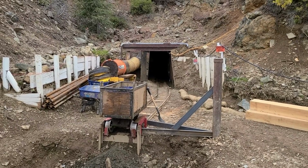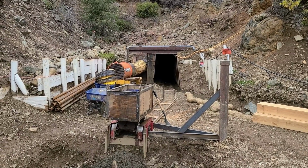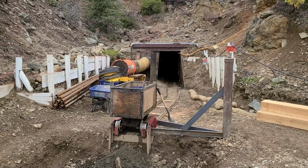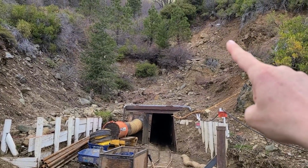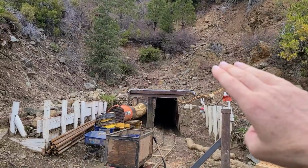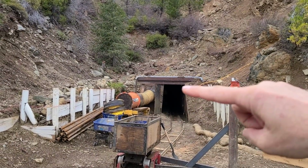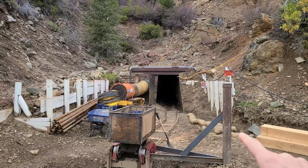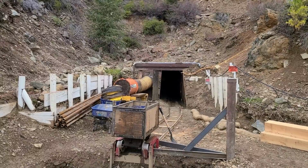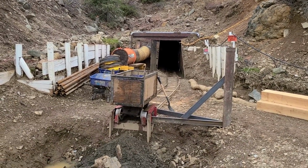Thanks to the generosity of our Patreon supporters, we've got a big budget operation going on here to dig out a solid abandoned mine. When we started, that section up there had slid completely over the portal and dammed it up, so the water was actually coming out the top right about there. And there have been a ton of cave-ins all the way through. Starting about 30 feet in, we've pushed back, digging it out.